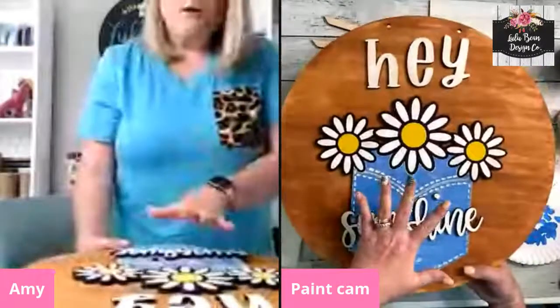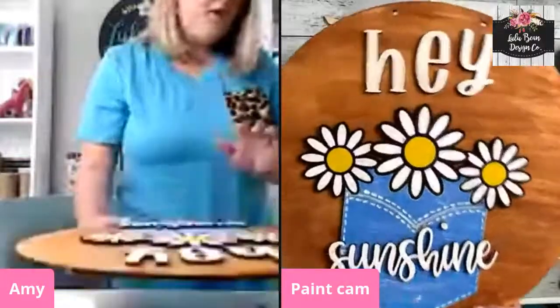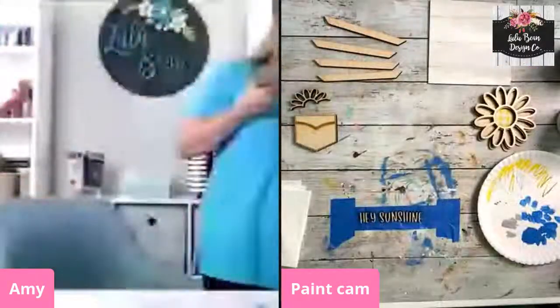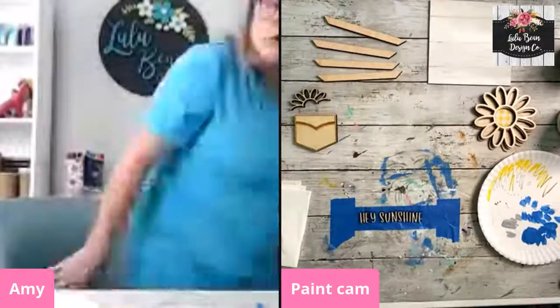So this is our door hanger. It says, hey, sunshine. We got the little denim pocket. It's so fun and cute to do. Very summery. And then we did the tiered tray yesterday.